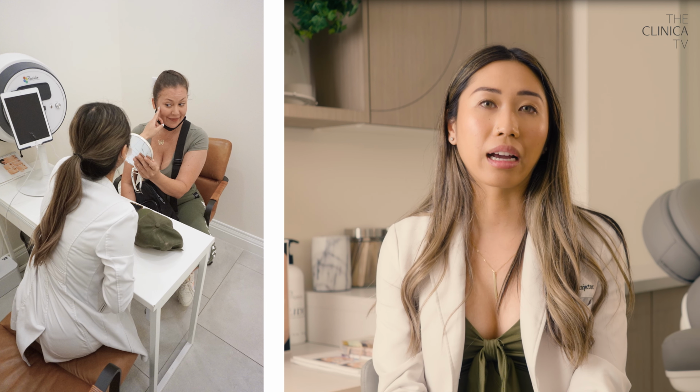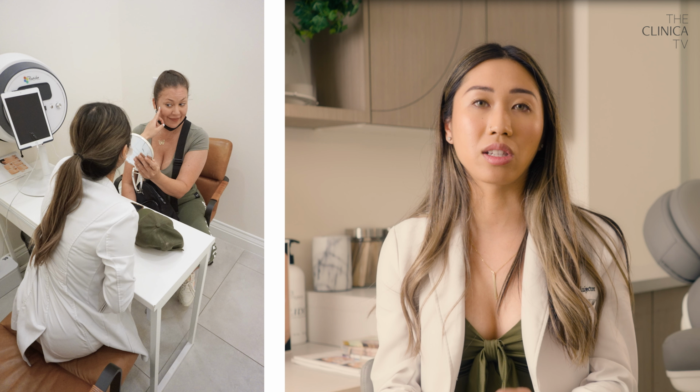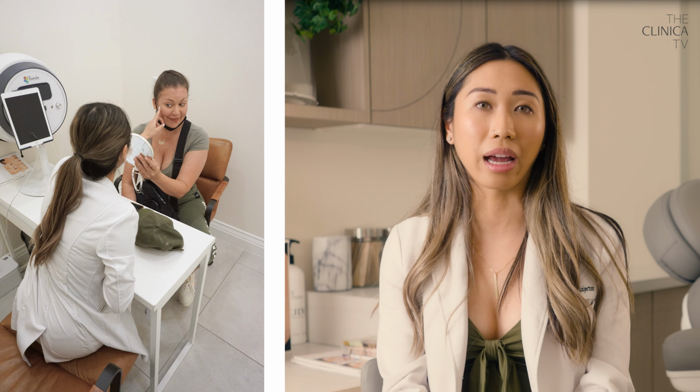We usually have clients come back in within 2 weeks for us to kind of massage and assess to see if everything's looking okay. We do recommend consuming pineapple juice and arnica to help improve the recovery period. Pineapple juice has an enzyme called bromelain to help decrease inflammation.